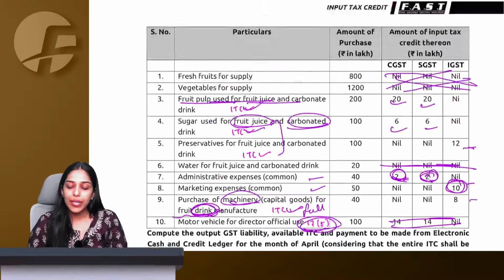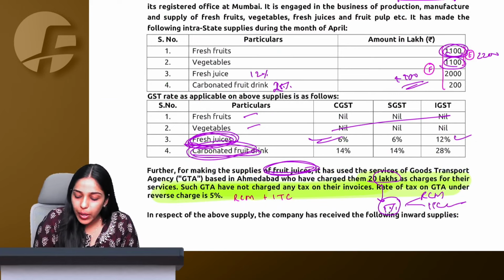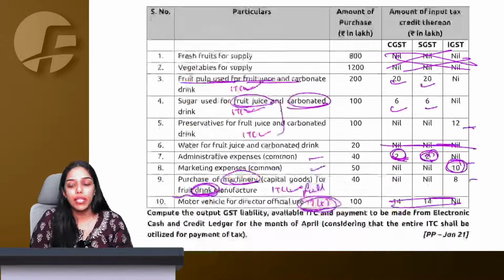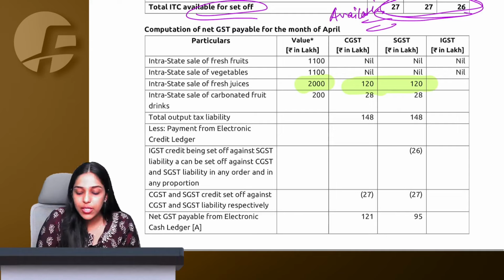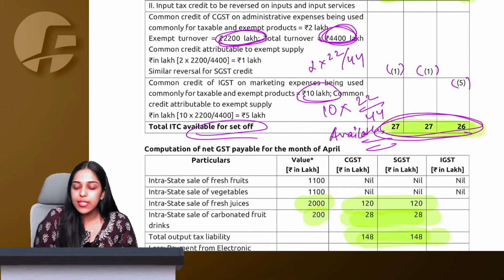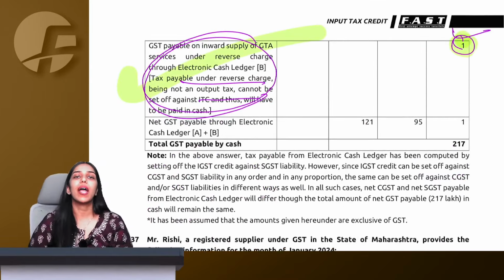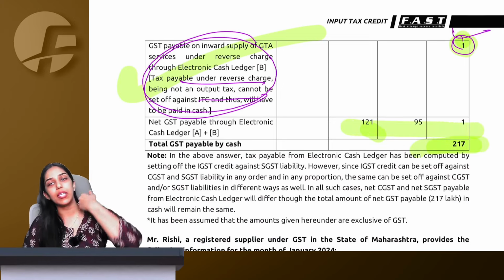Now we know the outward payable. Outward payable is simply 1100 into 12% and 1100 into 20. Sorry, this was exempt. So 2000 into 12% and 200 into 28%. Only this much was payable. So 2000 into CGST plus SGST, 200 into CGST plus SGST. This is basically the total payable amount, and this is the total ITC available with us. You will simply use the manner of utilization, I for I, then CS, that we all know. After setting off everything, 1 RCM I have to pay mandatorily in cash, and this is my total final amount payable using my cash ledger.